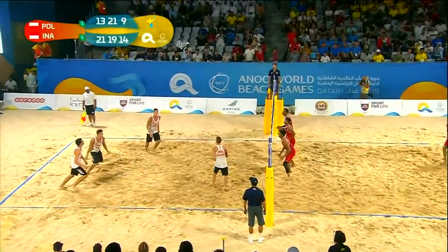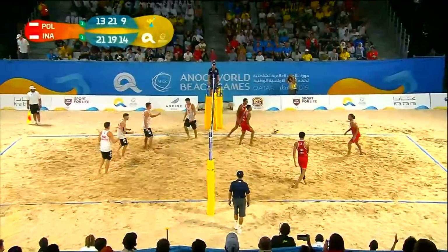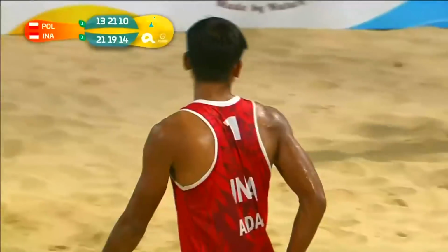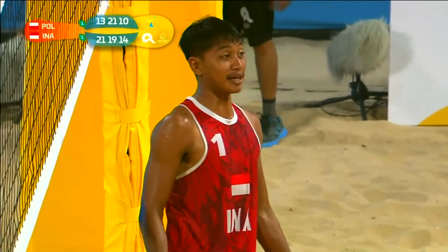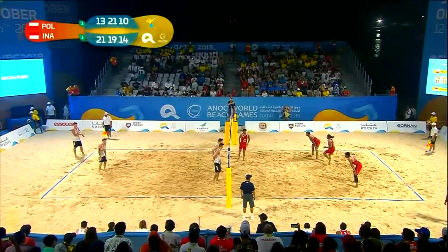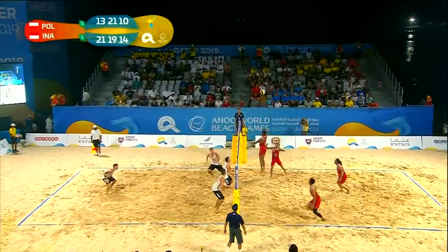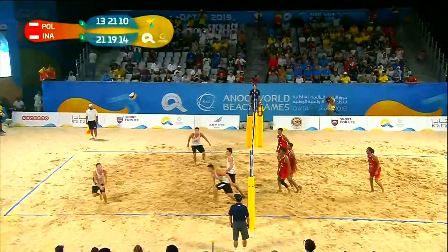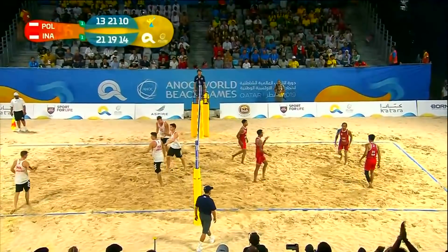Tio serves to Mischuk. Mischuk has to find the kill, and he does. Saves the first match point. But here come, well, the next 3 if required will all be on Poland's serve. Tio coming forward. Rendy, can he wrap it up? No. Sets too close to the net. Poznański. Florczyk. Down the middle he goes.